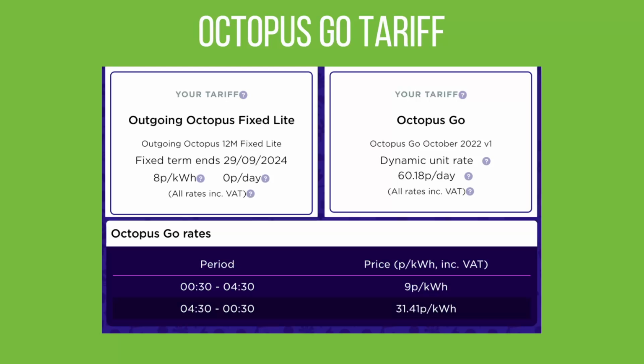And our daily rates per kilowatt hour change depending on what time of day we're using. So we have an off-peak period from midnight till 4 a.m. of 9 pence per kilowatt hour, and then the rest of the day from 4 a.m. all the way through to midnight is 31.41 pence per kilowatt hour. And our export rate on the tariff we're currently on is 8 pence per kilowatt hour on a flat rate. So any time of day we're exporting, it's 8 pence per kilowatt hour.